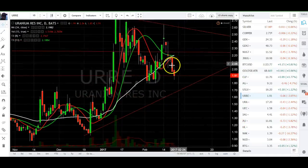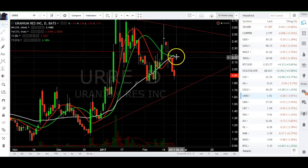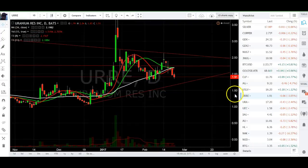Looks like my bet on URRE has not come into fruition. It's coming into support instead. I had all these averages clumped up here, and price was in a pinch, and it decided to break down instead of up. So it's just gathering its legs for another leg down. I got support at 177. It's closing below 2, so that's not good. It's got a lot of work to do now since it's closing below.